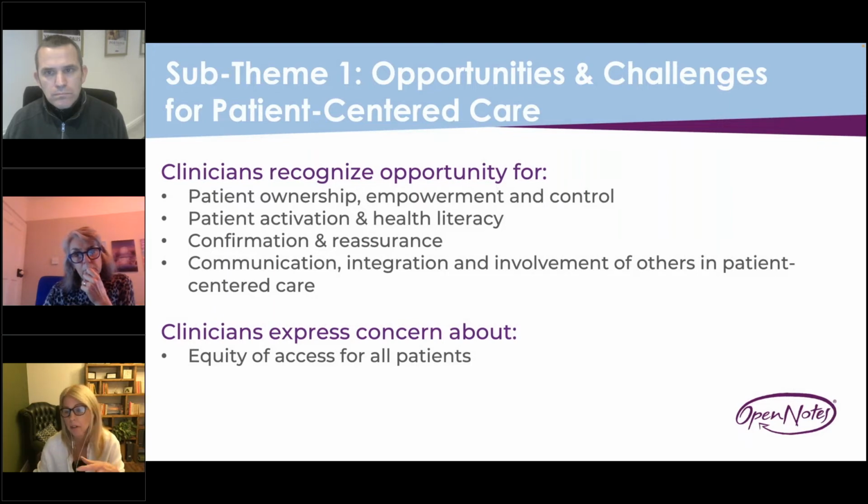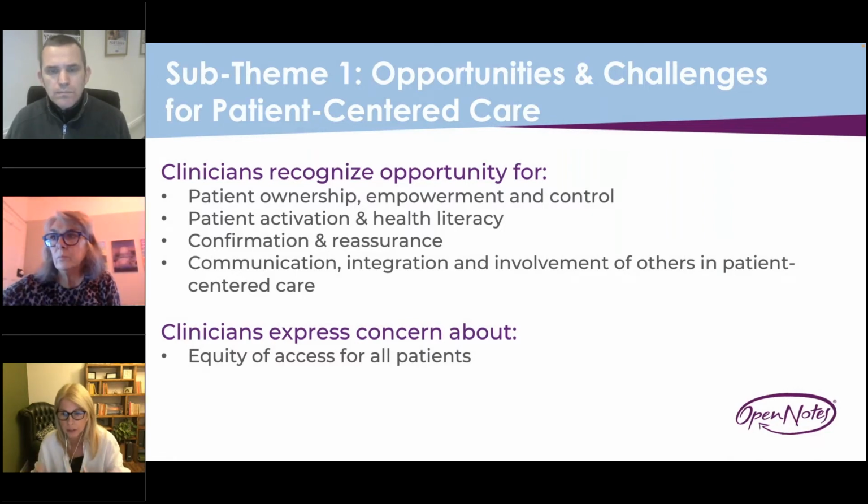And again, around communication and involving others, staff were very keen on proxy access for carers. They could see the benefits there, although they could also see some potential practical problems in allowing this. But as a whole, as a theory, they were very keen for people to be involved and to have that access. Everybody had concerns about equity and was worried that online record access might just benefit the worried well.